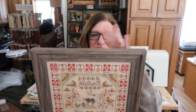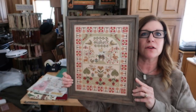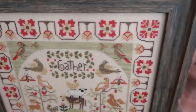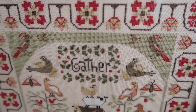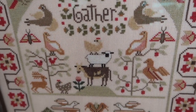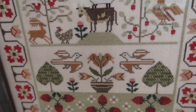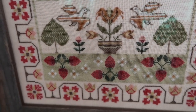All right, so here is Gather. Let me show it back far away, and then we'll do a nice zoom in of the details. This is my original design, but as you can tell, those birds were very inspired by antique samplers. I love the strawberries.